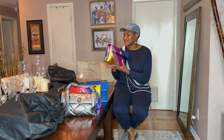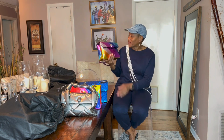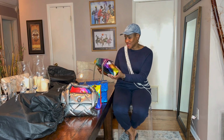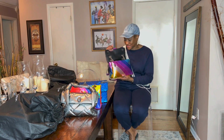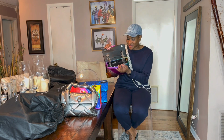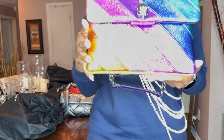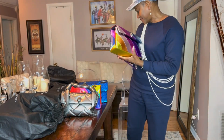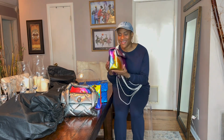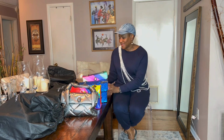Love this bag. This is by far my favorite bag because it just speaks. When you want to just give that outfit that splash, for me, this is the bag. It just works.